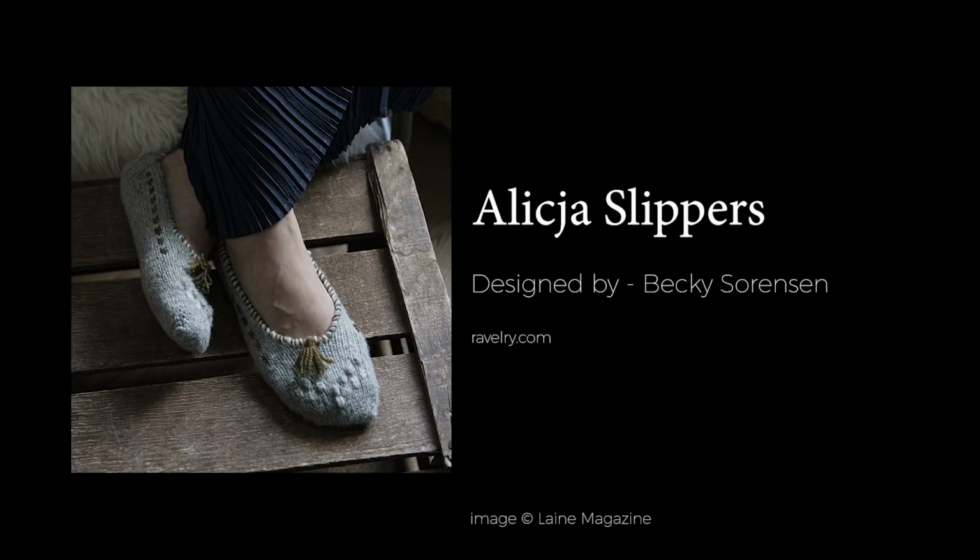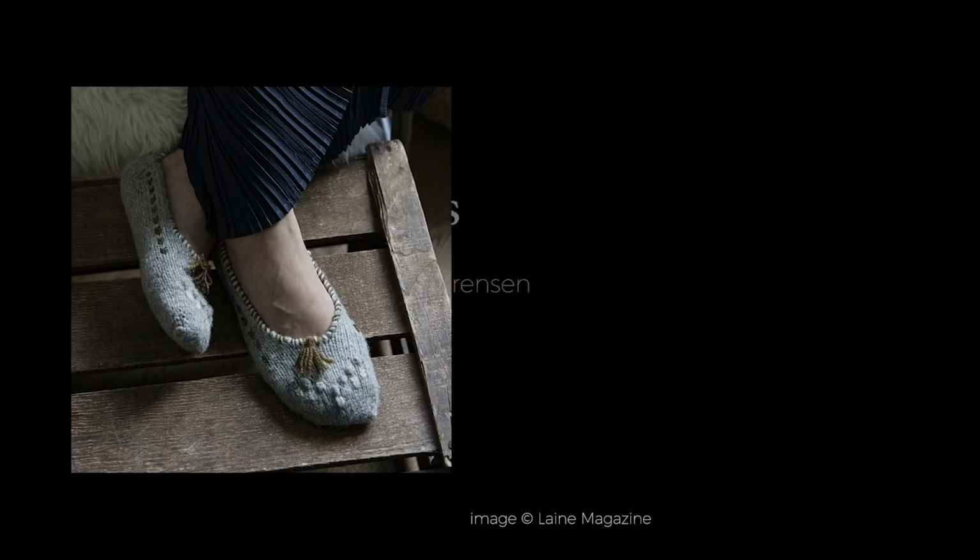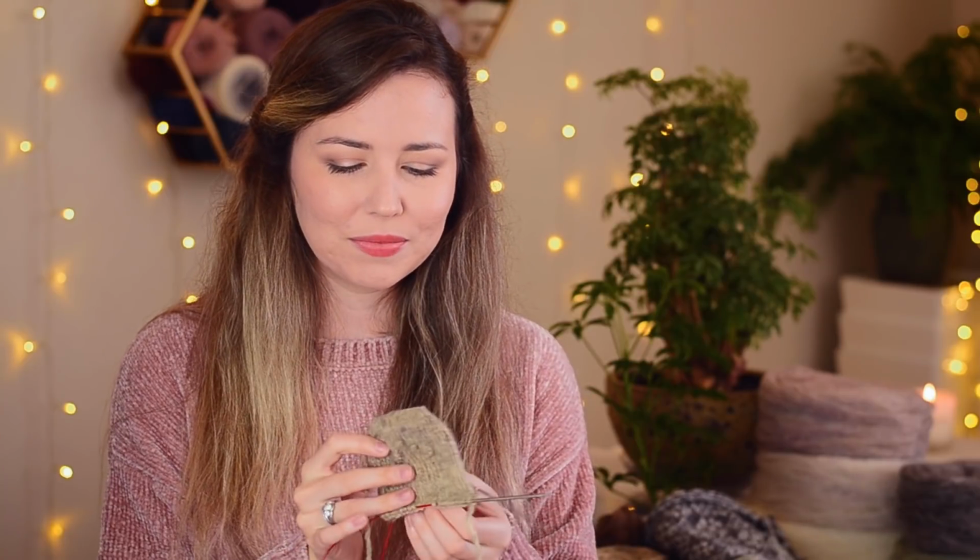I think that's how you say them. Excuse me if I'm wrong on that. I think they're pronounced the Alicja Slippers. They're by Soprano Knits, and yeah, they're part of the 52 Weeks of Socks by Lina book. And I just think they were such a beautiful, beautiful pattern.